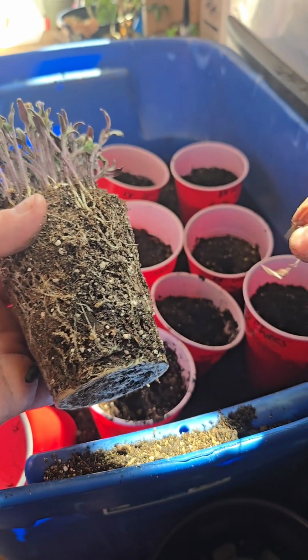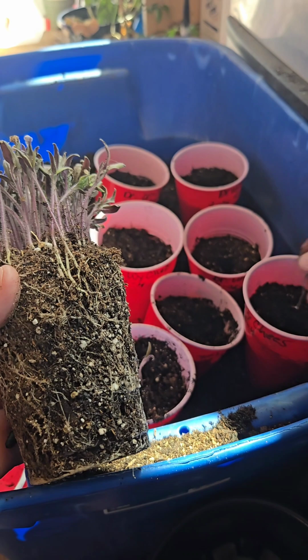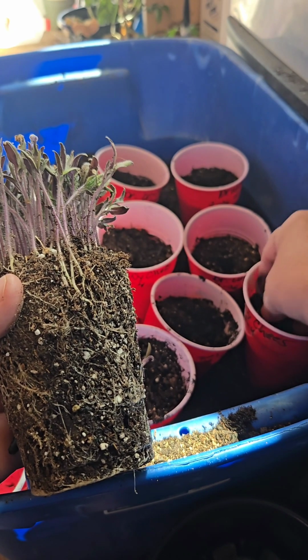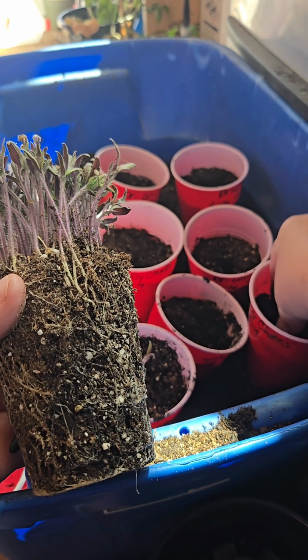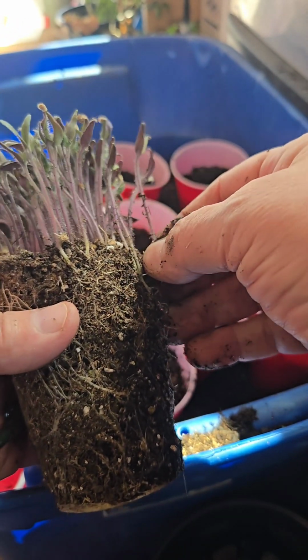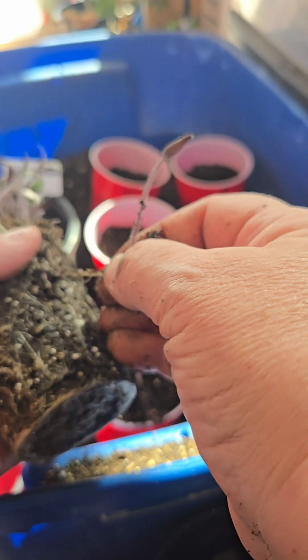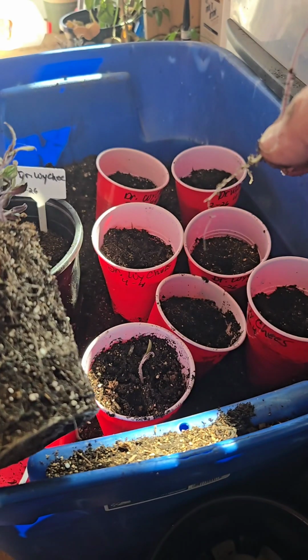These guys want to hang on to each other. Try to get as much root as you can. That is not a lot. I've done a lot better with other seedlings. So these guys are pretty wound up together. It's a little better.